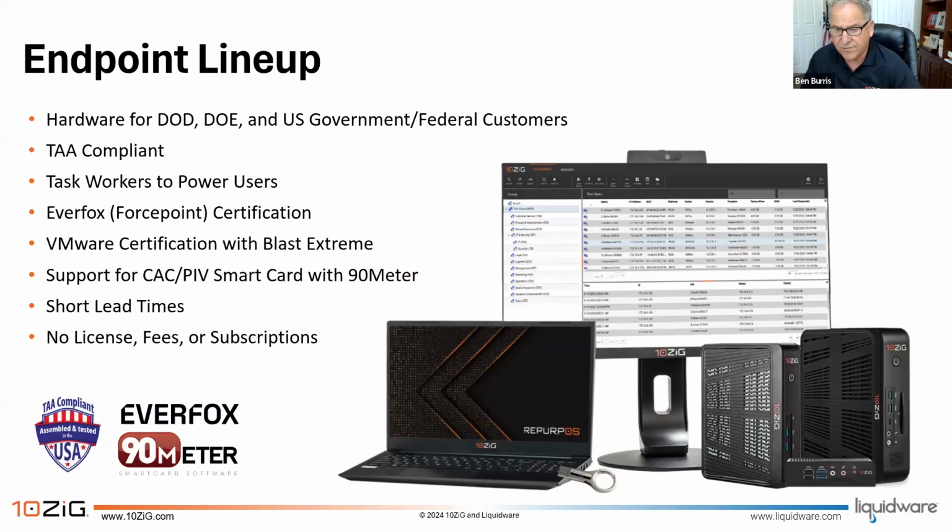We have certain devices that have been through ForcePoint certification. Be aware that ForcePoint now is Everfox. They have changed their name. They've split into two different companies.